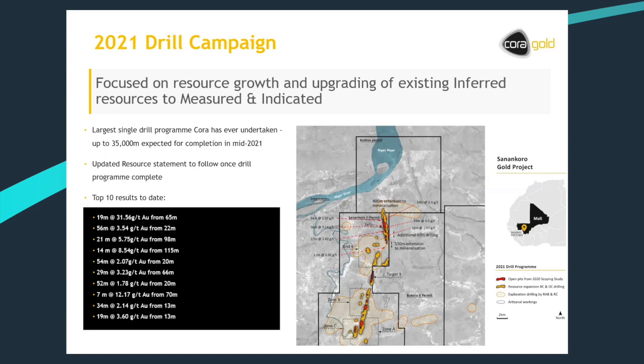Historically, our resources are all pit constrained, the historical resources from a year and a half ago, and the average pit depth is only 65 meters. So that's extremely shallow, and that's due to a limited amount of drilling. So this program is obviously infilling those resources, to move them from inferred into measured and indicated, but it's also looking to drill underneath those pit shells, as well as up and down dip from those pit shells.